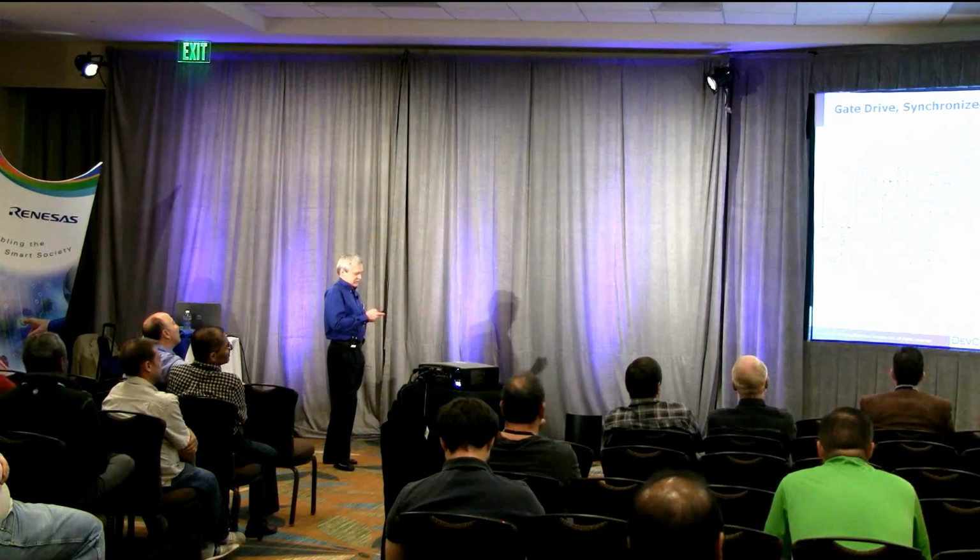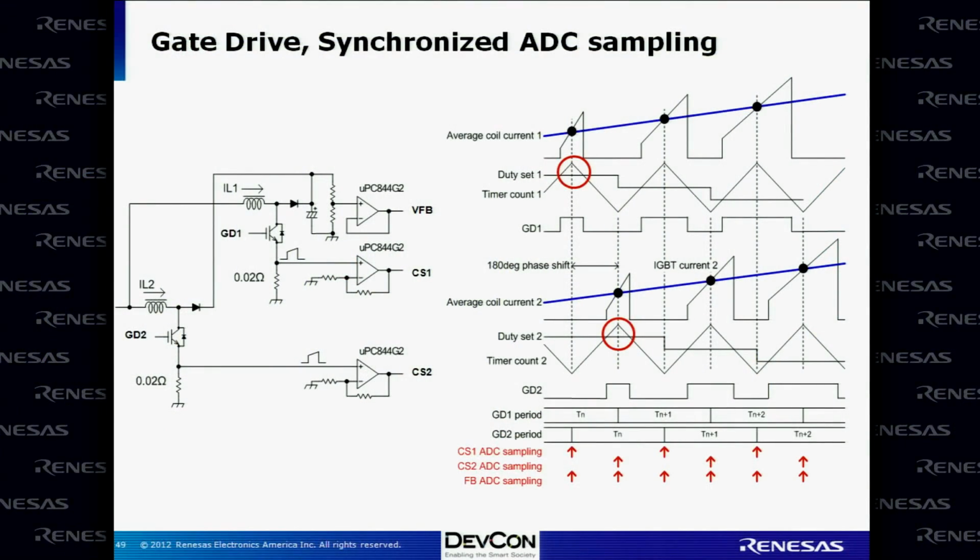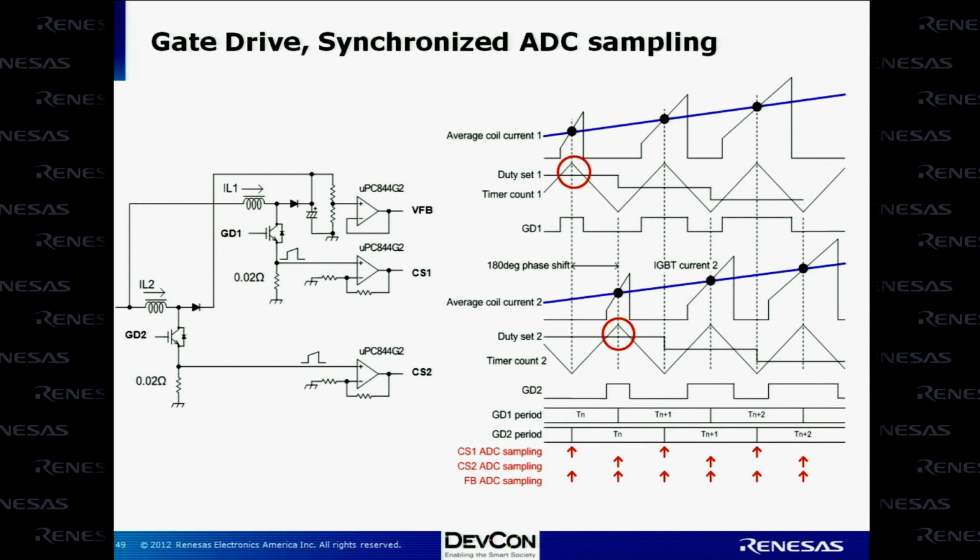So the gate drive has to be synchronized with the ADC, right? And the way this is done is at every peak of the timer, we start sampling the ADC, right? And then on the other phase or the other channel, every peak we start sampling the other ADC, and so on. So we alternate between the two timers, 180 degrees out of phase, and this is how we sample the currents. The voltage, of course, is sampled at every peak of the timer. So it's a timer that counts up and down, right? And this is the gate signal for the IGBTs.